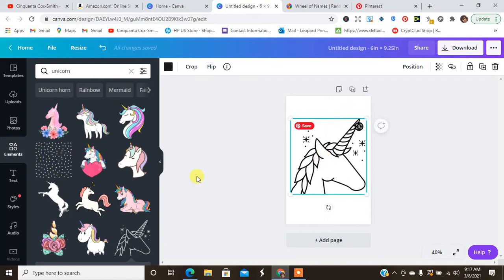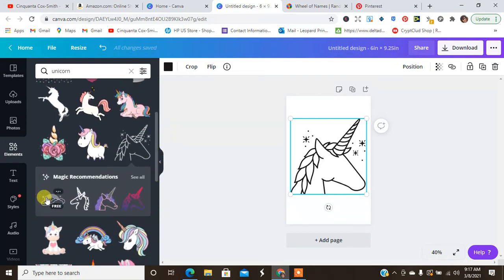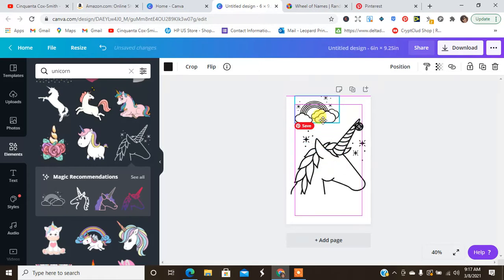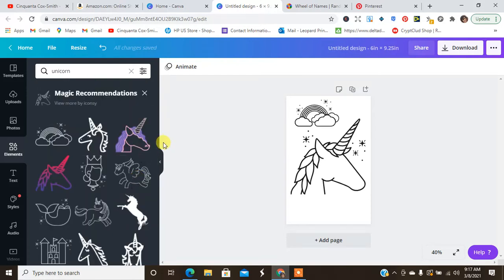Let's see if we can add anything else on here. That would be fun. So we have a little rainbow. Can add these to the page. Oh, where did it go? Can add that here. Possibly add another one down below. I'm going to hit see all. Look at all the unicorns. There's a castle.